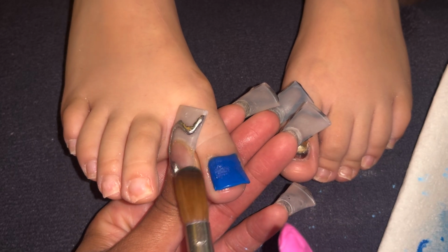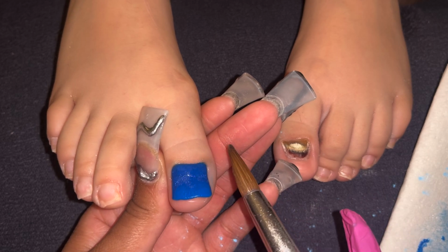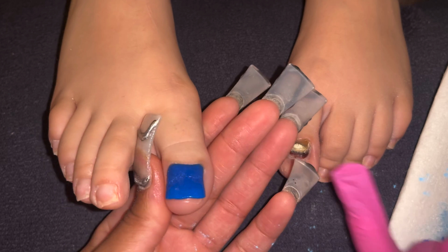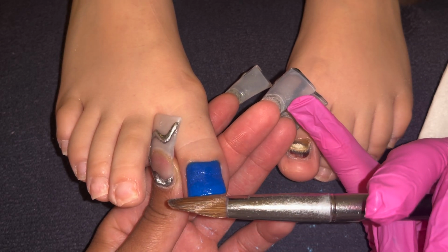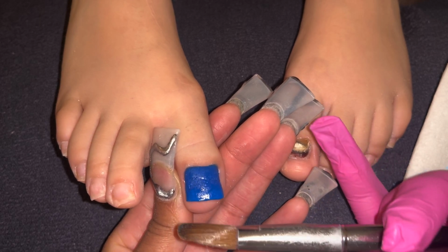I know people get freaked out saying, oh, you don't wear gloves when you touch a foot. You guys, honestly, it's no different than you touching that person's hand. And I'm going to be honest, there's a lot of people that don't even require their clients to wash or sanitize their hands before they touch them. So really, there's no difference. You know what I'm saying? So let's get that stigma out of here.